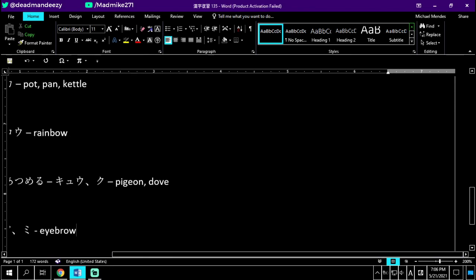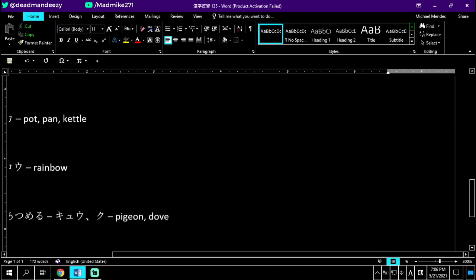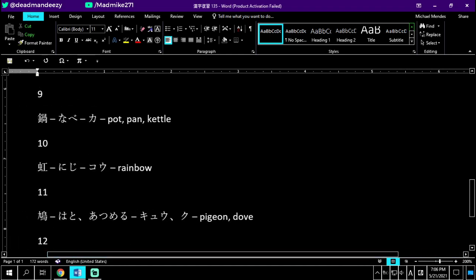Next is a pigeon or a dove, which is either a hato or a atsumeru. Hokani nani kana? Q or ku. That's right. Q, ku, hato, or atsumeru. Pigeons are the birds that you can see 9 of in an area. Hato or atsumeru with 9 plus bird.